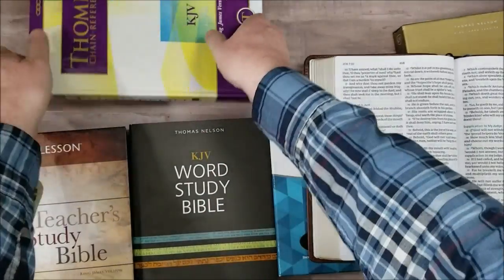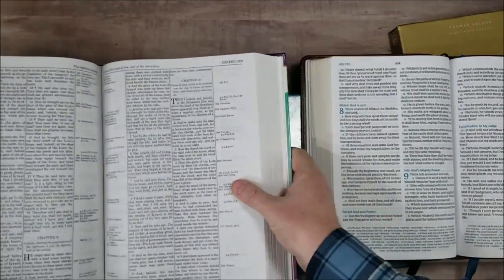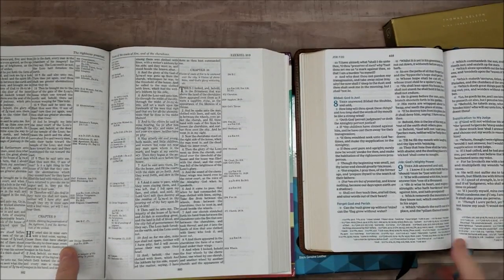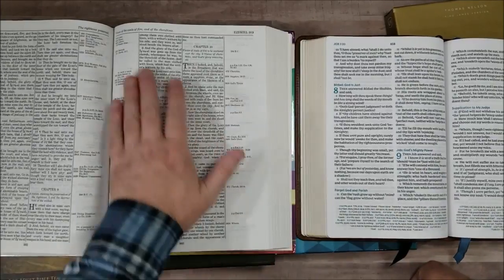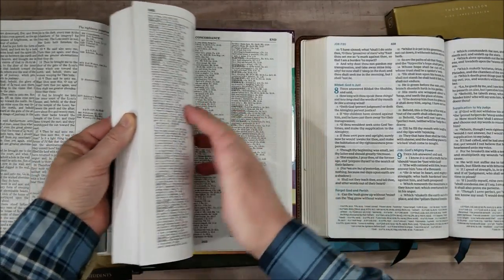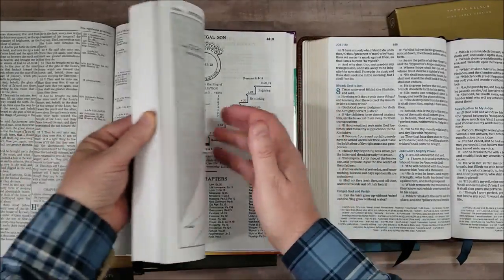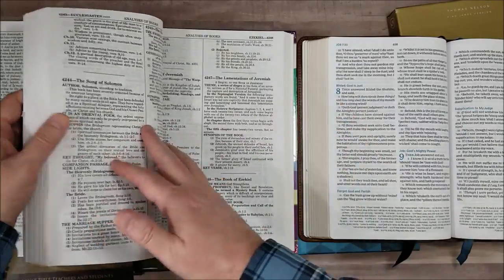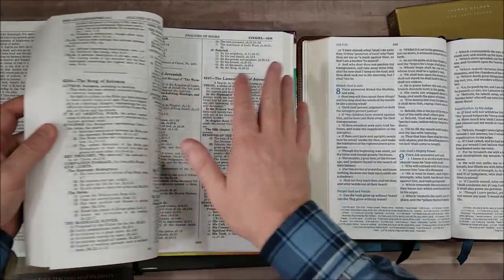Now, the Thompson Chain reference. I am a Thompson fan. It's been one of my favorite Bibles for a long, long time. And the thing I like about it is that it's just a good topical study Bible, allowing Scripture to interpret Scripture. In the back, you've got a topical list, basically, and you've got a massive concordance. Good archaeological information. Not a lot of commentary and that kind of thing. Just good topical information. There is some commentary and things in the analysis, but not much.